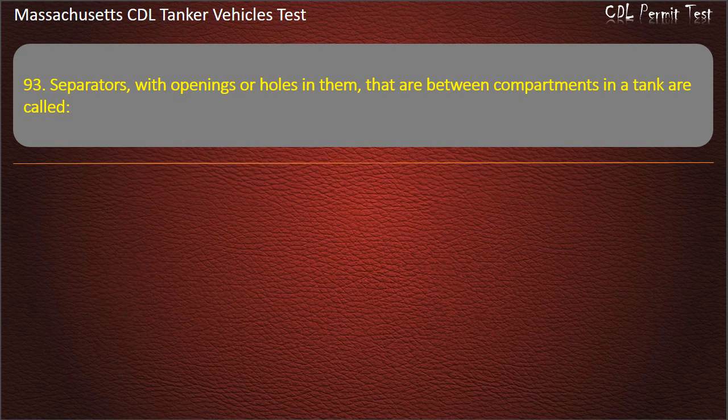Question 93. Separators with openings or holes in them that are between compartments in a tank are called barriers, baffles, bulkheads. Answer. Baffles.